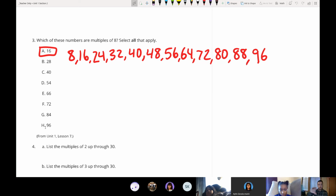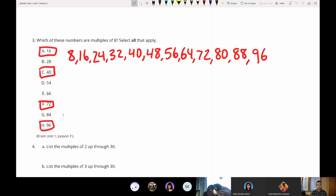Okay, so which of those numbers in the list that we just made are in our selection over here? Katie? 40. Okay, so C, 8. The bottom. 96. Oh, H. I thought you said 8. Okay, any other ones? 72. Yeah, 72. So those are the 4 of those multiple choice options there. Those are the 4 that are multiples of 8.